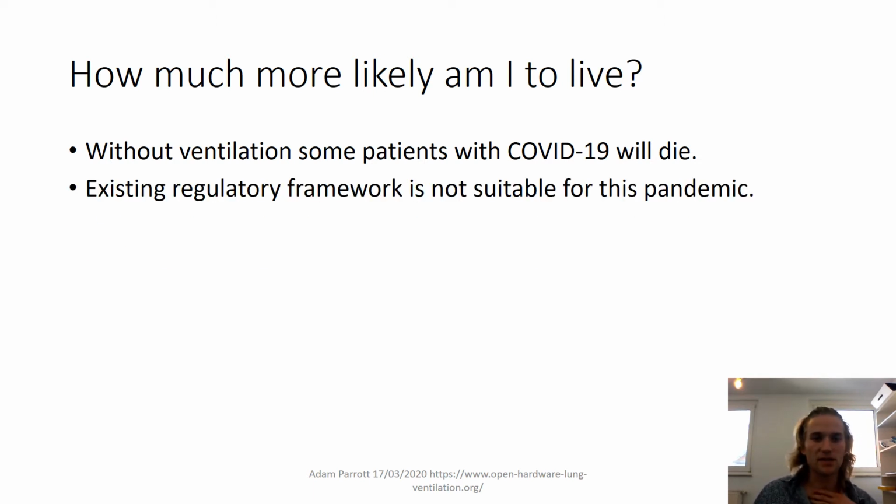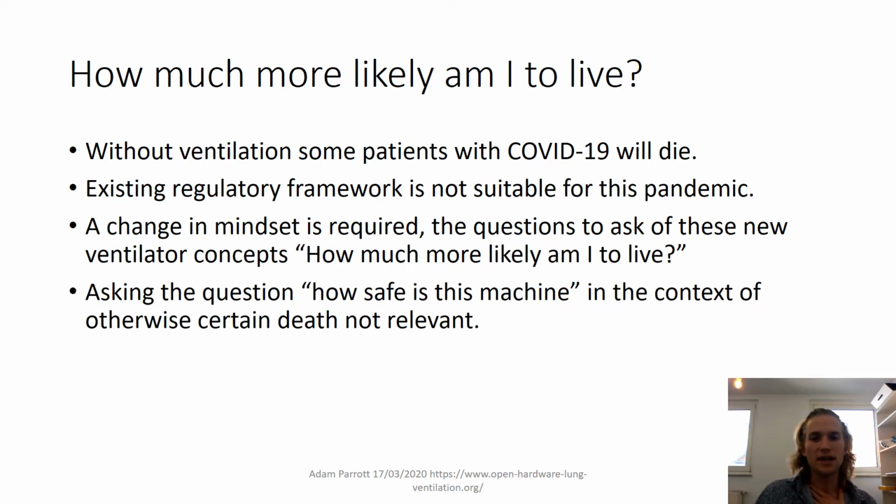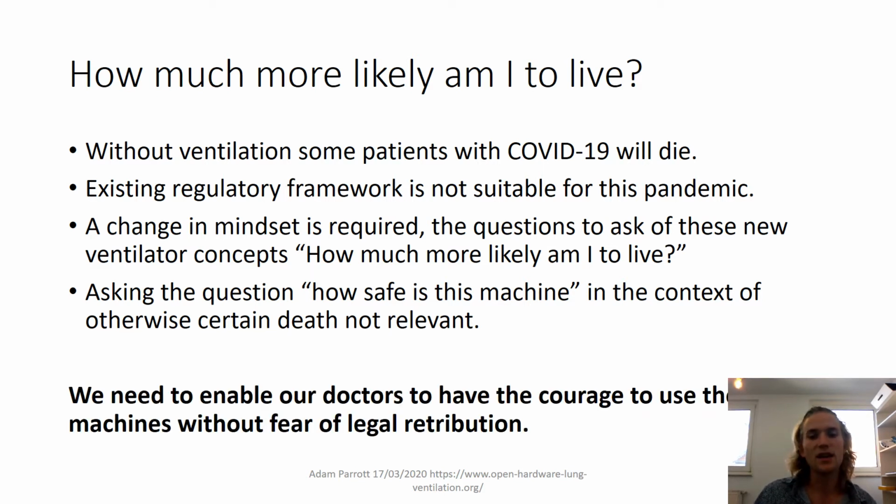The existing regulatory framework is not suitable. So instead of asking how safe is this machine and following the technology qualification processes, we don't have time for that. But what we do have time for is to provide a machine that's going to increase someone's chances of survival. So we need a regulatory change. We need governments to change the law so that doctors are allowed to use these machines at the point of care.